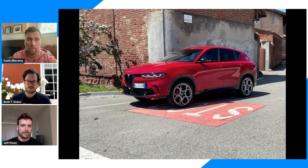Alfa has always gotten that balance of ride comfort and a well-tuned performance suspension really well. That ride-handling balance is something that I think is absolutely in that corporate DNA.